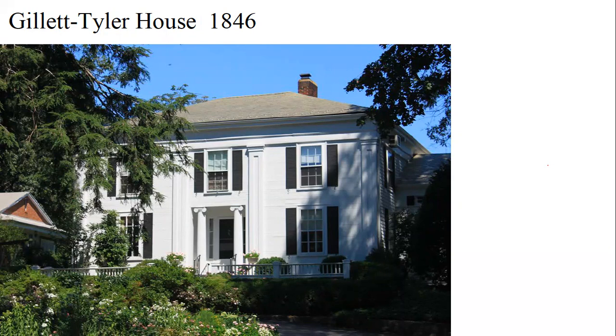Wade had always relocated houses intact, but with the Gillet-Tyler House, he was unable to bring it on a roadway as the Verrazano Bridge did not exist yet. So he photographed the house. He didn't demolish it. He dismantled it carefully, labeling every board and piece, and it was reconstructed by a local contractor in Staten Island. And even the granite steps in the front of the house were moved from Enfield.